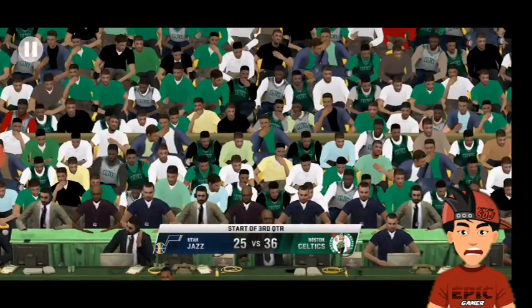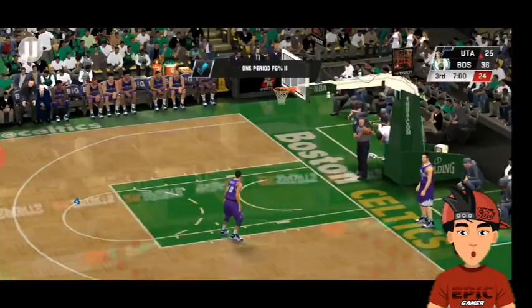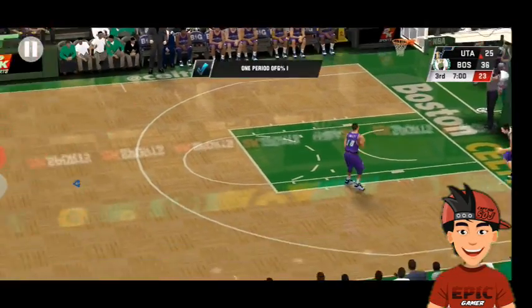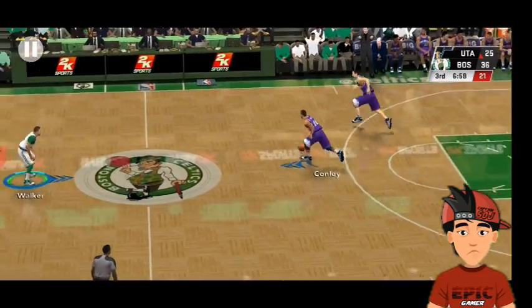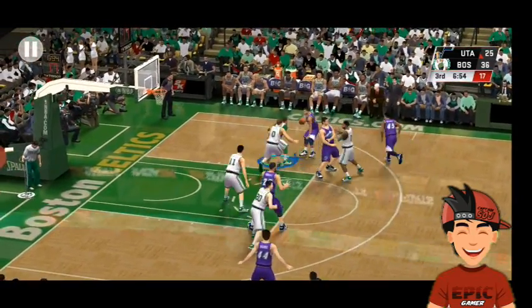Welcome you back. We begin our second half. So far, not a tightly contested game, guys, but you know, anything can happen. We've seen Kemba Walker really having a great game. And here comes Conley. There's the pick.